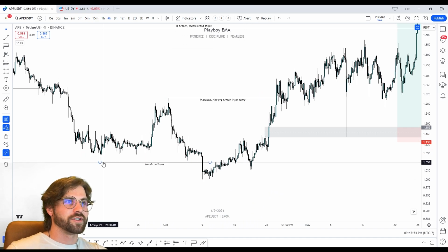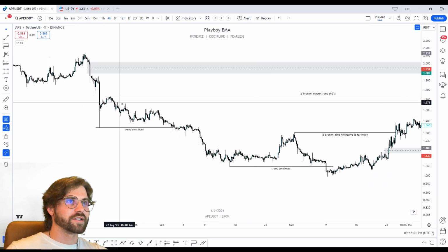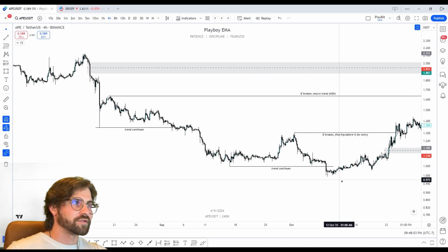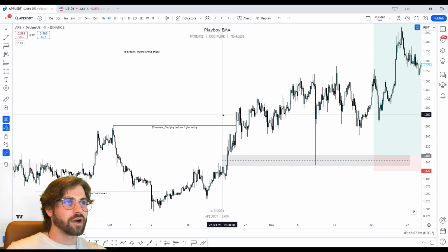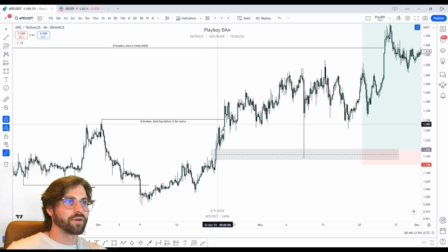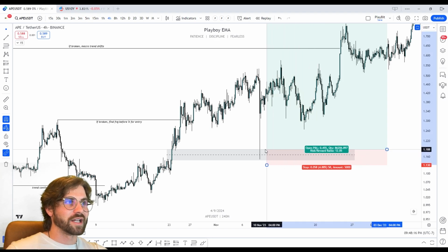So trend continues here, as you can see. Boom, the whole trend here is bearish, right? We can see that price continues to break lows, no new highs. Price continues to break lows, new highs. But here in October, so Halloween of last year, it broke this high. If broken, find a fair value gap before it for entry. Where was the obvious fair value gap? We literally set our limits. We did a limit order.